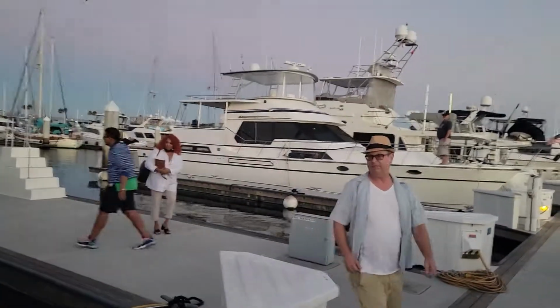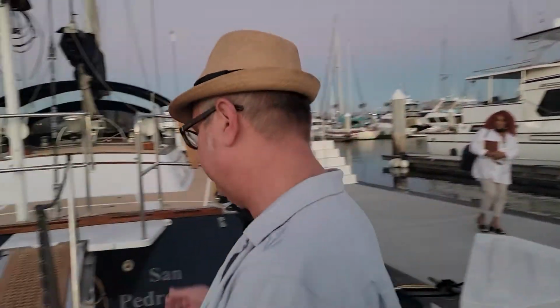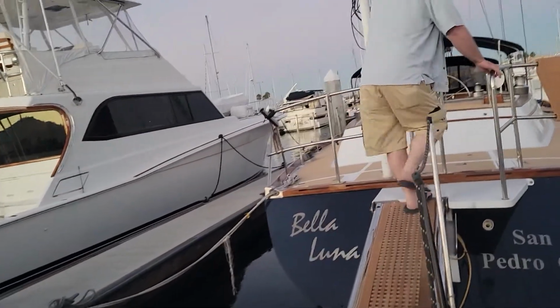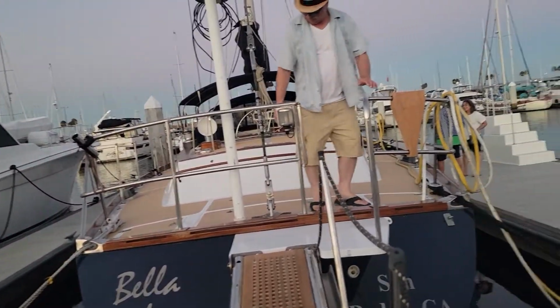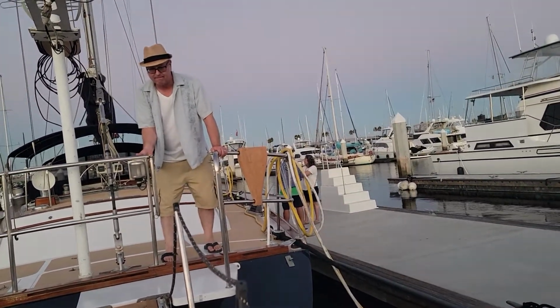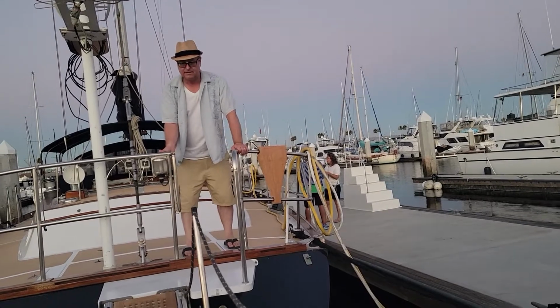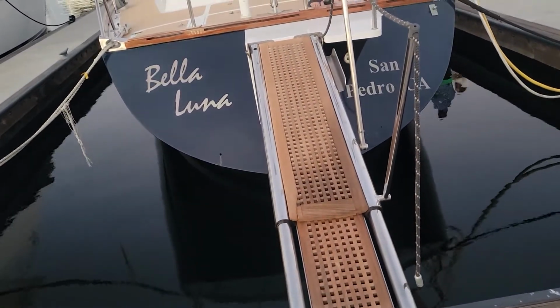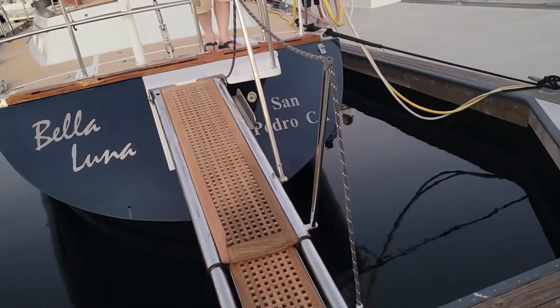Another nice climb. So let's step on board real quick, guys. This is the easiest way to come up. I can drop this down a bit for you. You want me to hold your boat? Okay, go ahead. You might want to take your shoes off to give yourself better footing.